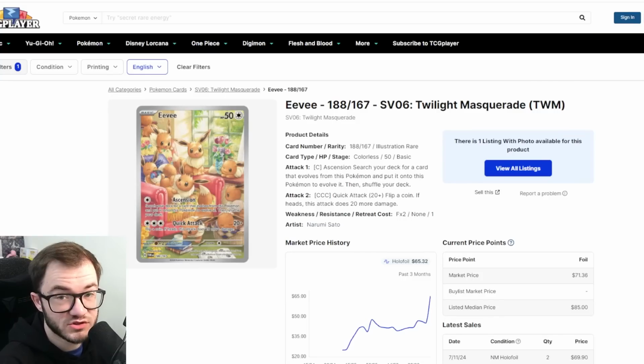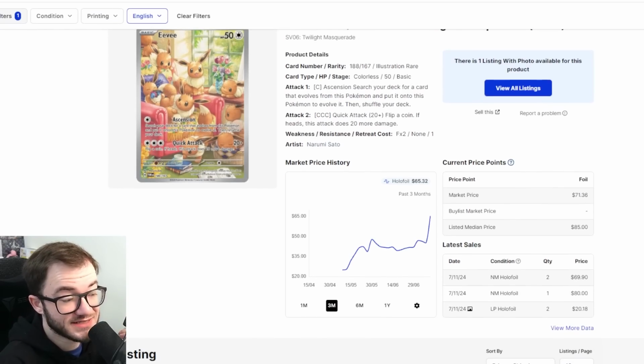Let's get into it. The first one we're going to talk about today is the Eevee from Twilight Masquerade. Of course, the Greninja's doing incredibly well in Twilight Masquerade. Now, I predicted this card would be one of the top 3 cards in the set. That's what my prediction was. And to be honest, it's looking like it's going that way. We're looking at $71 at the moment for this Eevee.